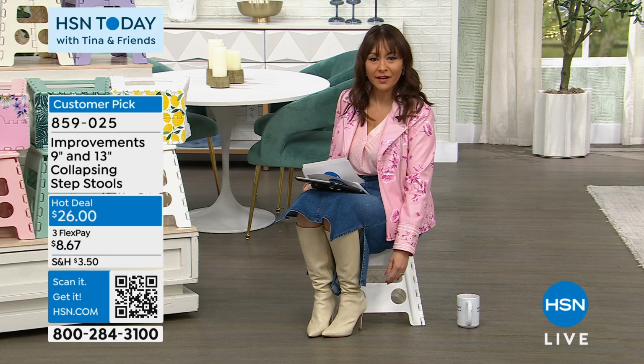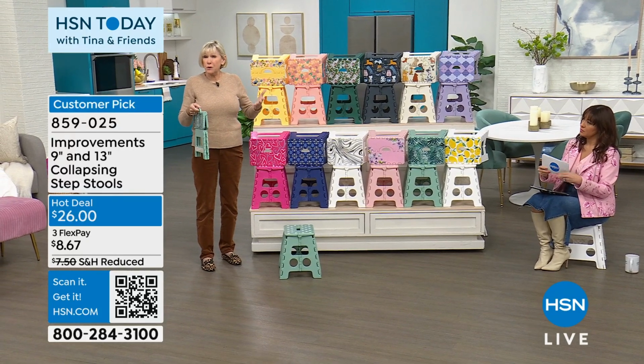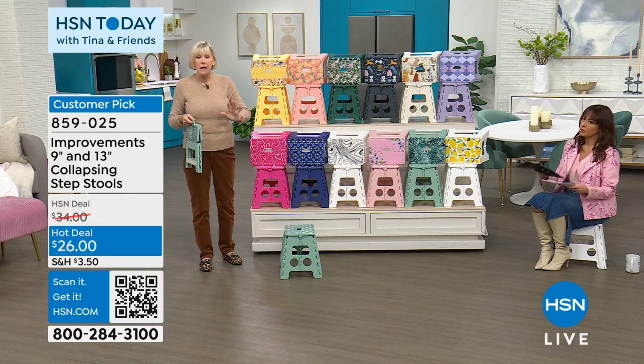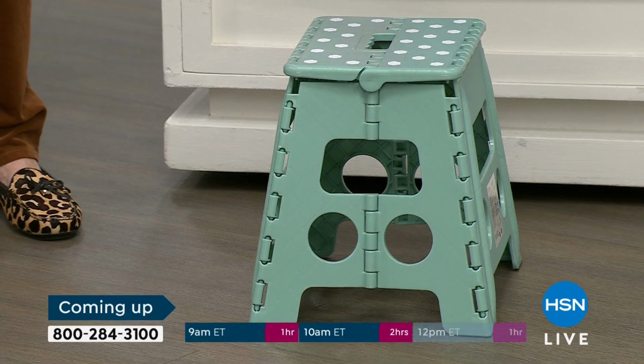Absolutely, and they're super lightweight. They only weigh about 2 pounds, and they're only about 2 inches thin. This is not like the regular step stool that we've all got that's made of metal and rusted, and you pinch your fingers. This is gonna go between the washer and the dryer, or between the refrigerator and the stove, so you always have something to climb up.